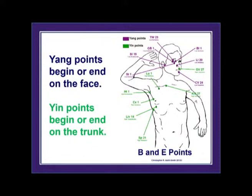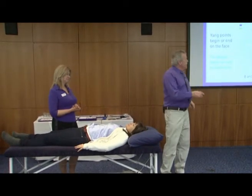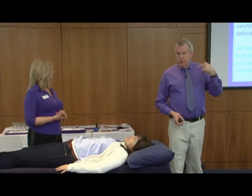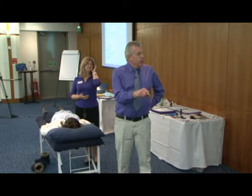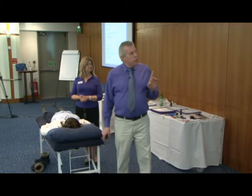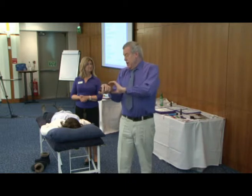Now, we have talked previously about bladder, and bladder meridian is associated with serotonin. And all the yang points on the face are indicative of low levels of different brain chemicals. All the yin points on the body, on the trunk of the body, are associated with excess of the brain chemicals. And the coupled meridian, each yang meridian has a couple which is yin, which is how they present on the wrists.